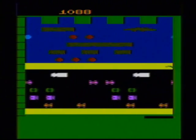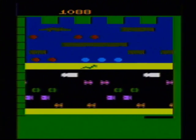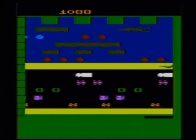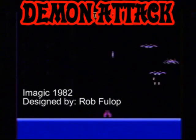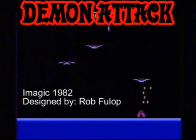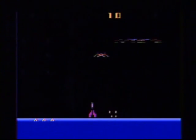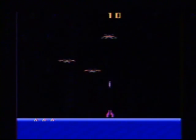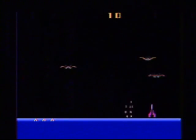Third parties really brought a lot to the table for the 2600. Yeah, despite Atari's resistance towards letting other people produce software for it, they made great stuff. Such as Demon Attack. Demon Attack was an Imagic game that Atari actually sued Imagic for, because they said it was similar to their game called Phoenix. Personally, I've never seen Phoenix, but I have seen Demon Attack.